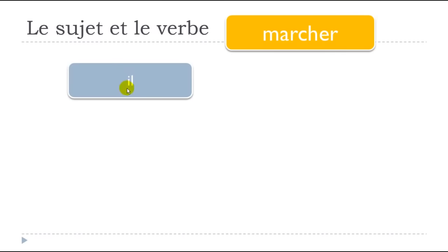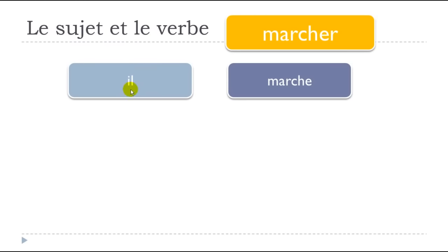Okay, and let's take the example of il. Okay, so it's he. And basically, when you use il, you will have to conjugate the verb. So conjugate the verb means that for each form, you will have a specific ending. Okay, this is the basic form here, marcher, it's what we call the infinitive, all right? But then you don't reuse marcher just like that, you will have to conjugate it, so you will have to modify the ending according to the subject. In that case, il requires that you will put this final e here, so you will get il marche.